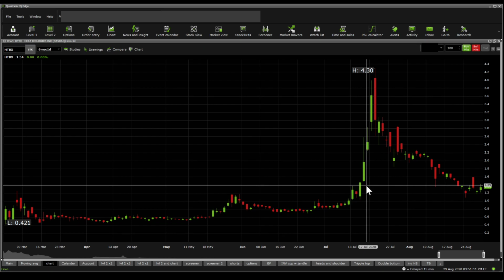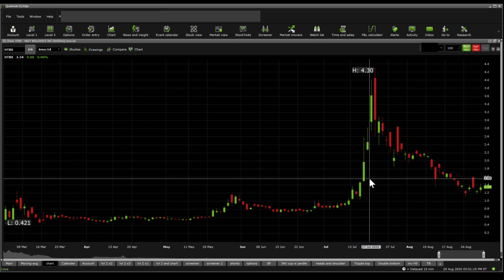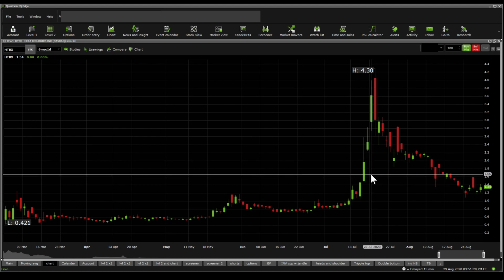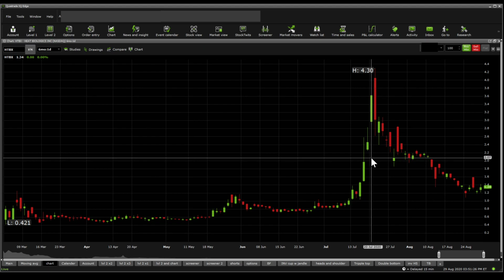Above that, in terms of resistance, we're looking at $1.39, $1.46, 1.49, and then 1.59 or 1.58 is a very significant one. Above that is the 1.68. Above that, we're talking about the $1.85, and then the $2.04.